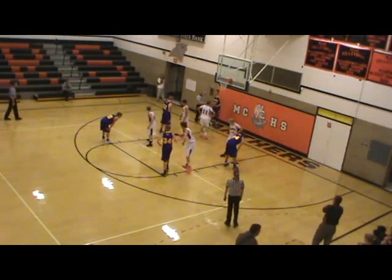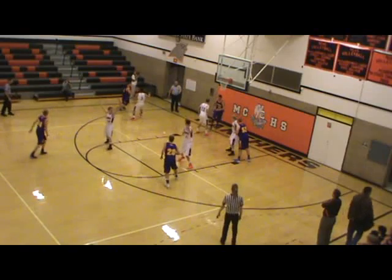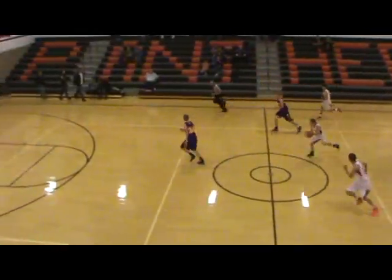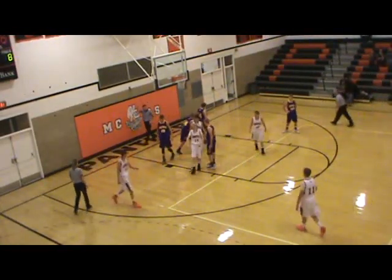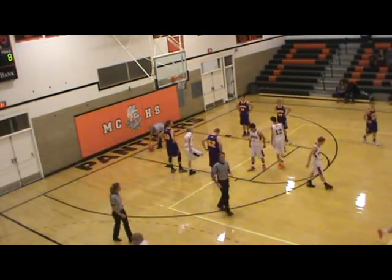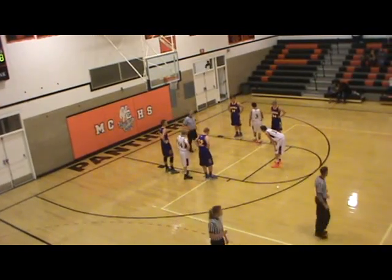And so Monticello missing an opportunity to get possession back here, and it'll be Preston Hardy set to inbound the ball. He does, and a quick shot is no good from Dylan Hoselton. Back comes Monticello the other way. Easton Nielsen takes a nice pass, hits the basket on the run with a little left-handed lay-in, and he'll also shoot one to try to make it a 3-point play, as Nielsen will go to the line.